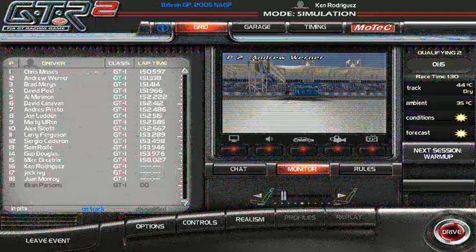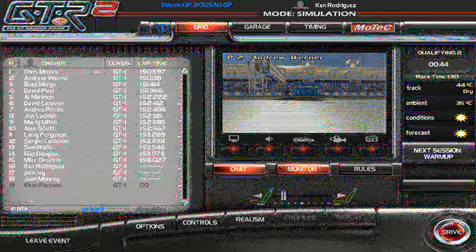Parsons is in, but he's showing up as a DQ, so he's probably gonna have to drop out. He's still got 1 minute to drop out and get back in. I believe that will eliminate it. When we go to warm-up, it should undo the DQ thing, I think. I've never seen that before. Yeah, I believe he could just stay in and he'll be able to start his warm-up practice once we move over, so he should be all right.